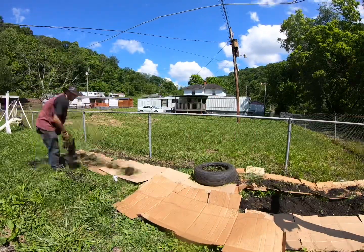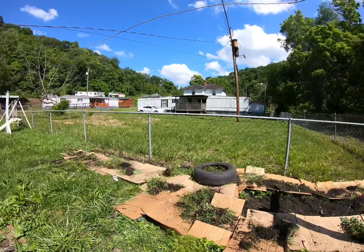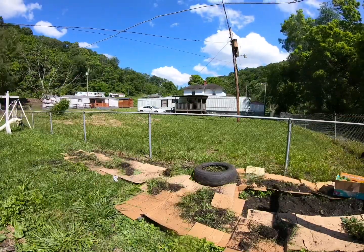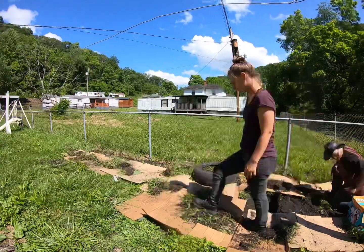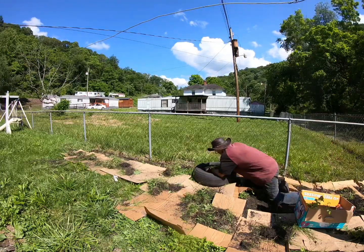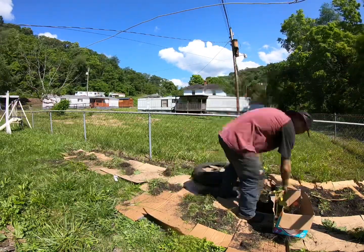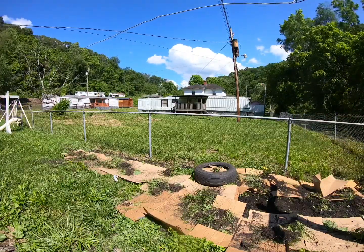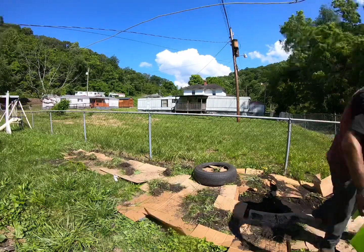Cardboard, so minimal weeding, retains moisture, feeds the worms. Cardboard in the garden works wonders, makes magic happen. So that's what we're going to do. We're going to put cardboard in. Right now what I'm doing, I'm planting tomatoes along the fence line, and we're going to just trellis them on the fence, and inside this tire I'm going to plant cucumbers. So we put a cucumber inside the tire, tomatoes along the fence, and we're going to continue planting.